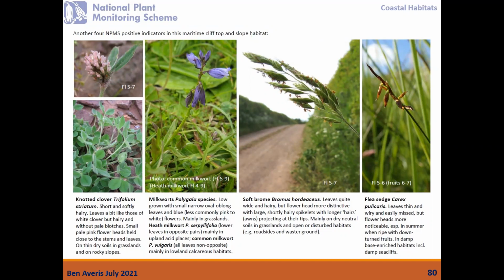Soft broom, very distinctive flower head with quite big spikelets, with hair-like projecting horns on them. The whole plant's quite hairy, with rather broad leaves as well. Very distinctive grass of neutral soils, neutral and rather nutrient-rich or disturbed places. It can do very well there, but yeah, sea cliffs as well.